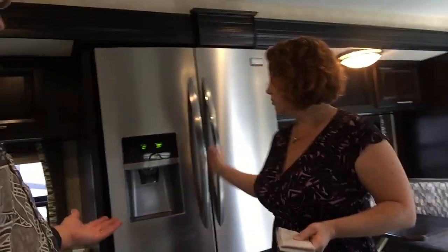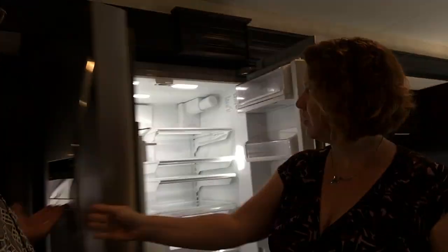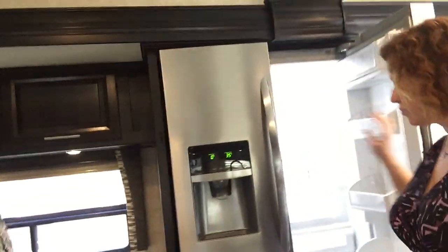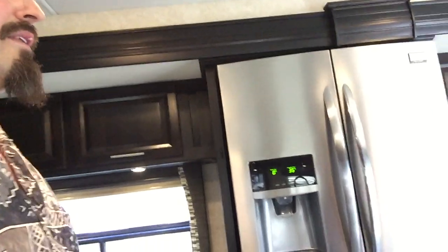I do have to say that the refrigerator, this big residential style refrigerator, is nice. It has an ice maker, ice and water in the door, and a big lower freezer. It is a very nice refrigerator. And it's also right in the middle of the living space. Yes, and then there's also really no good pantry space in the kitchen.